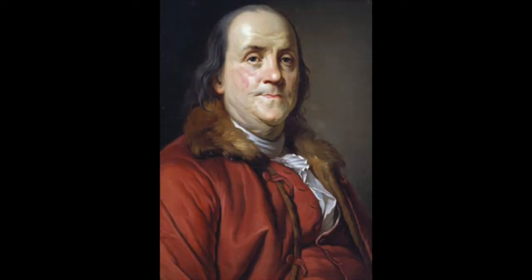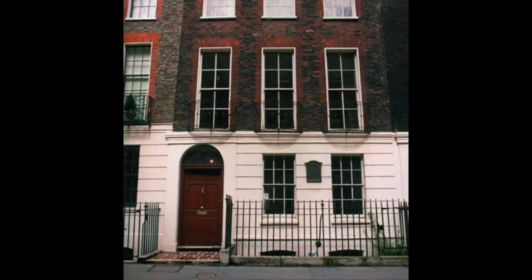Why was Benjamin Franklin's basement filled with skeletons? For nearly 2 decades leading up to the signing of the Declaration of Independence, Benjamin Franklin lived in London in a house at 36 Craven Street. In 1776, Franklin left his English home to come to America.